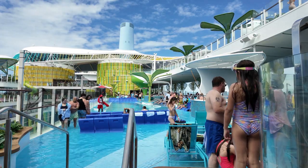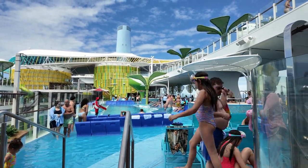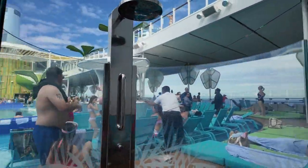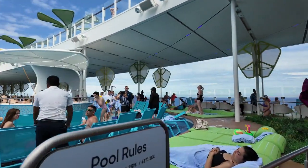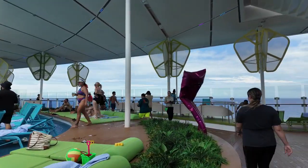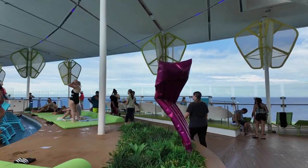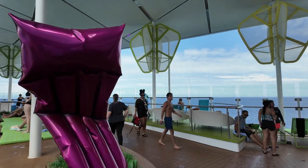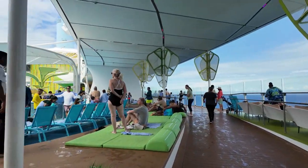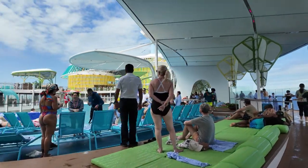And then last but not least, if you've been on an Oasis class ship, you know the pool decks are massive. That is no different here on Icon. There are so many pools. You have the Cloud Pool, which is an adults only pool. You have Swim and Tonic, which is a swim up bar. You have the Royal Bay Pool, which is one of the largest pools on the cruise ship. You have a little baby pool and splash pad area with a family pool in the Surfside area. You have the Hideaway Pool, which is an adults only area back at the top of the back of the ship, which is incredible.